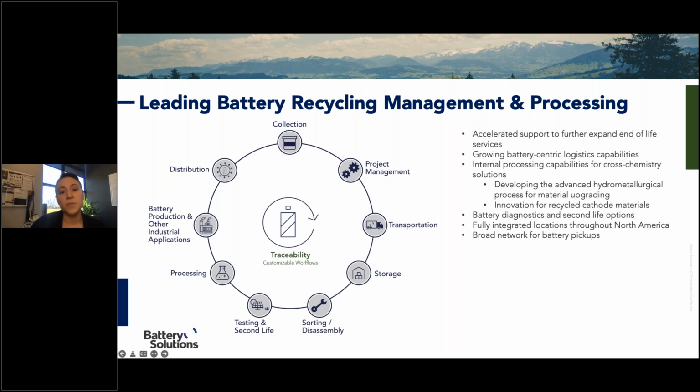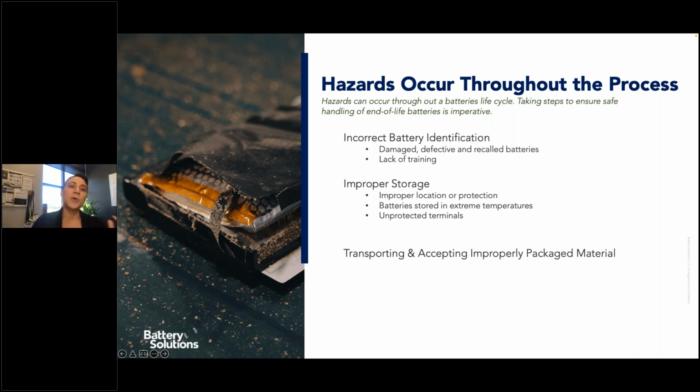First, we need to recognize that with batteries, hazards can occur no matter where the batteries are in the process. It could be that a battery came in misidentified and it's a damaged battery. There could be a lack of training, or people didn't know there was a recall of the specific battery that's now come into your facility. Improper storage too. We'll talk a lot about storage of batteries: is it in the right location, and is there the right protection for the battery? Batteries are just like a lot of other things, with the exception that with extreme temperatures, they have the ability to be much more reactive than plastics, paper, and cardboard.